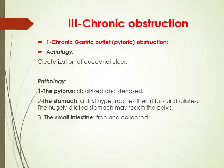The third complication of peptic ulcer is chronic obstruction. In case of duodenal ulcer obstructing gastrointestinal tract, it's called gastric outlet obstruction. Etiology: cicatrization of duodenal ulcer. Pathology: the pylorus cicatrized and stenosed. نلاقي البايلورس فيه fibrosis وهيكون أضيق من الطبيعي.